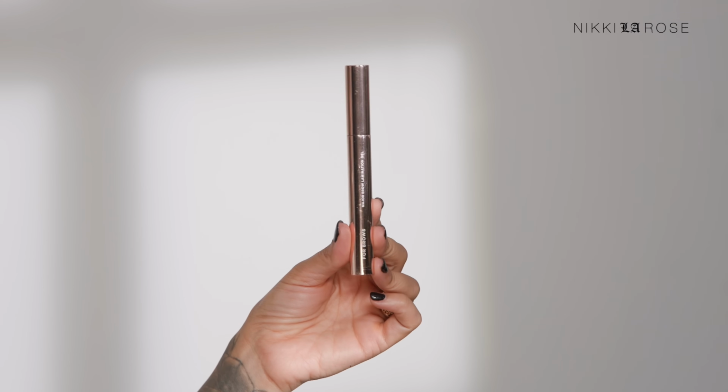So this is just a top-notch one for me. We have 2 more products that are Empties. The last one is another brow product. This is the Patrick Ta Major Brow Lamination Gel.